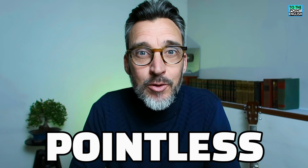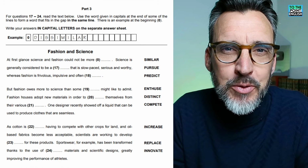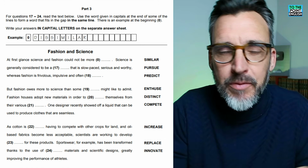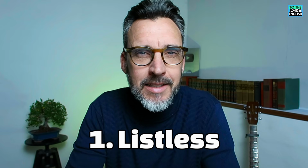And I could go on, but it would be pointless because the list is almost endless. You see what I did there? So I think you're going to find these adjectives really useful, especially if you're taking a Cambridge English exam for part 3 of the reading and use of English, where you have to often add suffixes or prefixes to create a new word. Okay, let's go straight to the first adjective, which is listless.